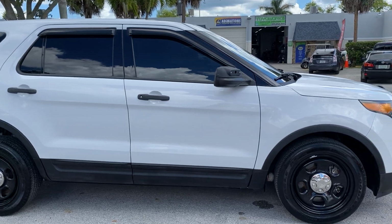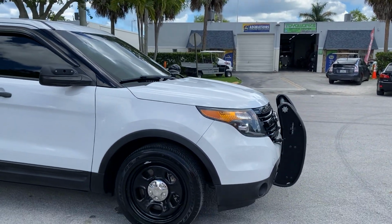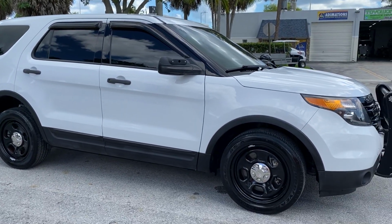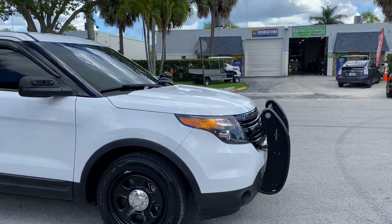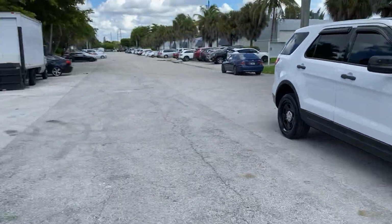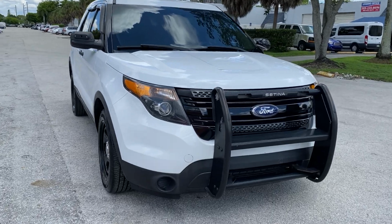Overall, sharp looking Interceptor. The street is a little uneven, so the rear looks a little higher than the front, but it's just due to the street. It's very uneven around here. So I always try to park a little bit over to the left or a little bit more to the right, but the boat is in the way and it would definitely make it hard to take pictures.